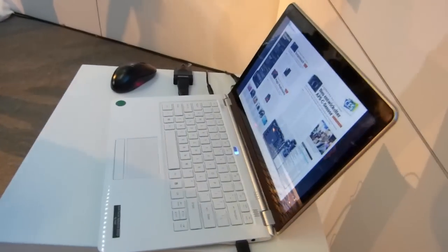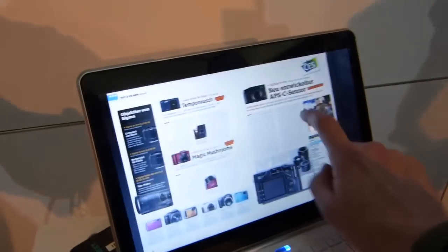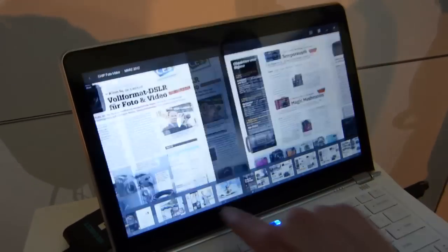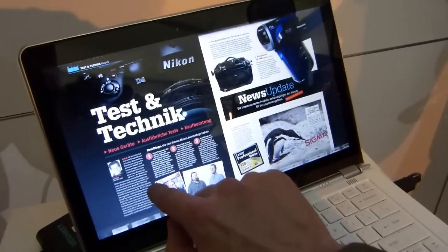I mean, expect Ivy Bridge Ultrabooks to be including this touch technology. Clearly, this is just a demo device, but actually very interesting. This is actually Zinio Reader here, and there's a whole user interface. In fact, I've used this reader on tablets, and it's actually pretty good.